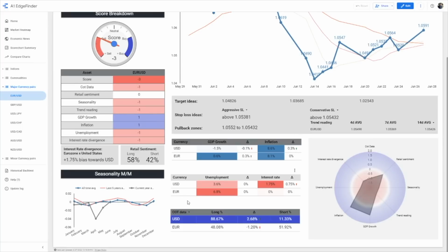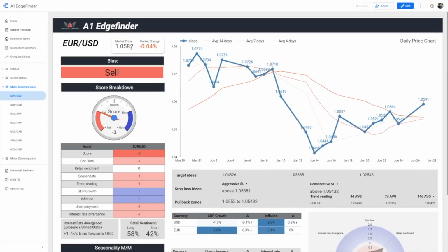COT data, this is one of the big ones. So institutional data tells us that the commitment of traders is favoring the US dollar big time. Compared to the dollar, 88% of open positions on the futures market on the US dollar are on the long side of things, which gives us a strong bias towards USD. Conversely, Euro USD, Euro is much less favored. In fact, slightly more favored to the short side. So this is giving us a bearish bias. And again, this is what we use the scanner for. So all that said and done, that's how I found the pair to look at.